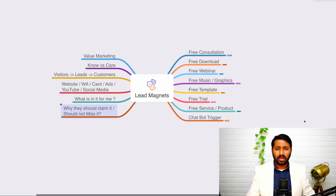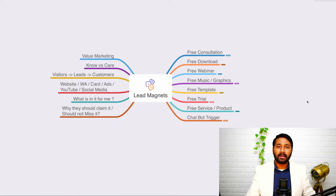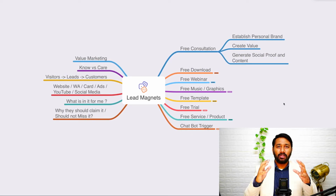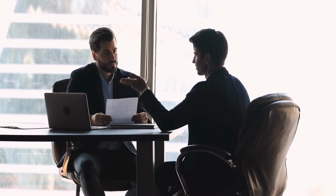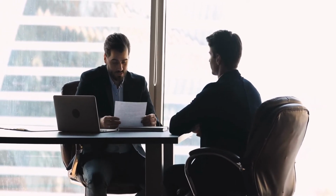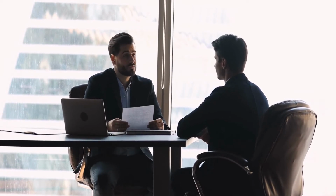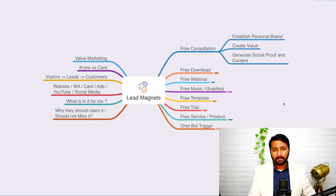And let's go deep into some sample lead magnets now. So what are these sample lead magnets? Number one is obviously free consultation. People can consult with you online or live, physical, wherever it is. They can discuss with you to really get life-changing advice. There are too many people out there in the market offering free consultation, but when you do free consultation, it should be a game changer for them.